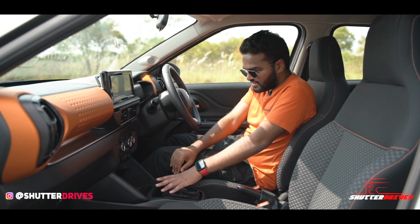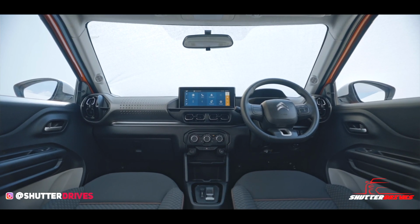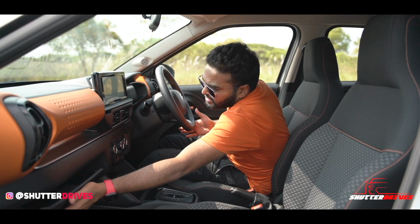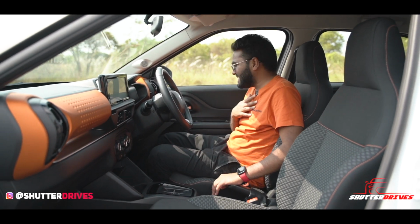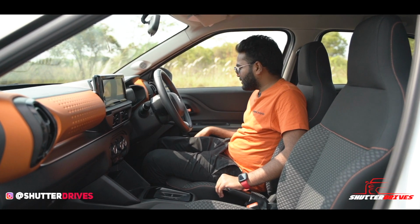You have a couple of cup holders here. There is a place to keep your phone, a wallet, or whatever you want. There is a normal USB charger, no type C charging point here, or 12-volt charging socket there. And you have a glove box which is just decently sized. The door pockets are adequate. You can keep a 1-liter bottle here. But apart from that, don't expect anything much.